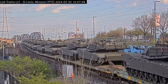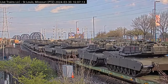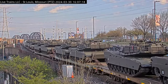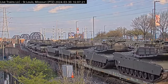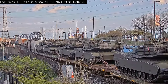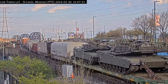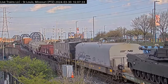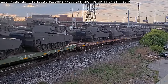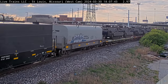Here we see Terminal Railroad Train 201 pass by, and on this day, it's quite the spectacle. It features four EMD general purpose locomotives, and it's hauling several M1 Abrams tanks. These tanks originated from the CSX Railroad and were interchanged with Terminal Railroad at Madison Yard. Terminal Railroad's train 201 interchanges traffic with BNSF at BNSF's Lindenwood Yard, from where BNSF will transport the tanks to a U.S. military installation.